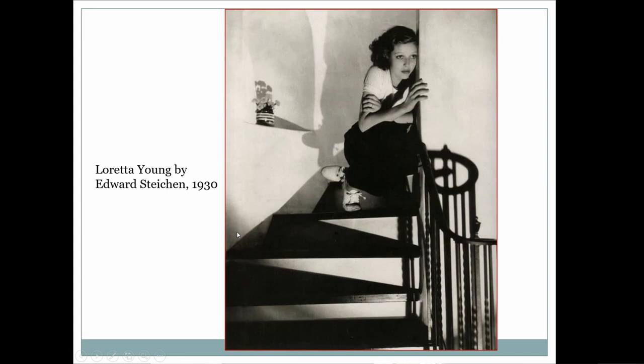The way he's used the model, and again, the shadows of the iron bars and the black and white stairs, leaving the dark stairs at the bottom, again to give base to the picture.